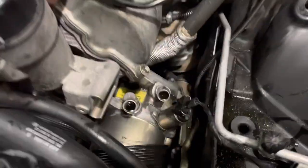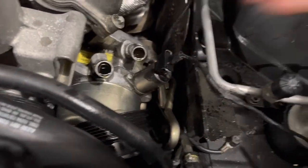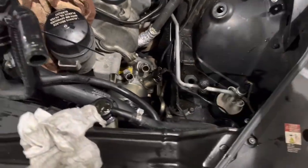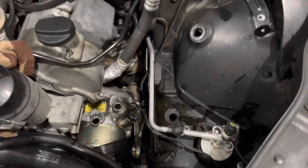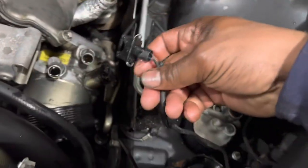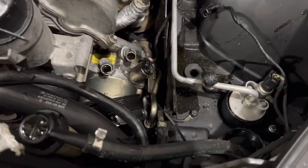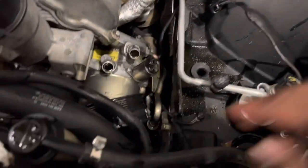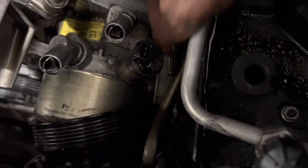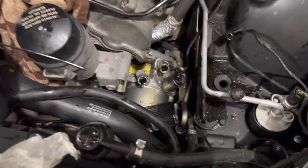All right, so now I have this exposed. Easier access. Now I can come in from this angle right here with the ratchets, wrenches, sockets, and all that kind of good stuff. Go ahead and unplug this connection here. You don't need that. You can tie that off. Whatever, get that out the way. Now I have access to this bolt. This holds this bracket.